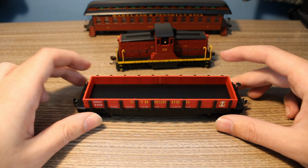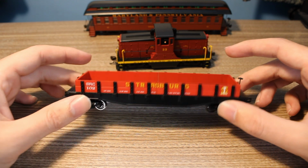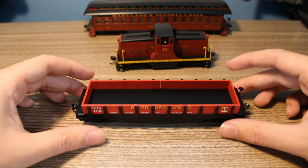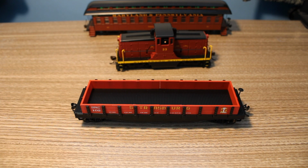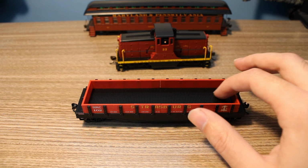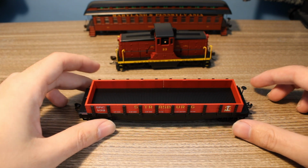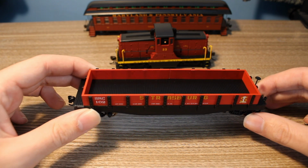So for Lionel to just do this of their own volition and make a gondola and do it in the Strasburg paint is really neat, and I'm kind of glad they did it, because I didn't even know about this car until I played a Roblox game called The Last Spike. So there's some more Strasburg knowledge for you. So for them to announce this just after I found out that this car existed in the first place, I think it's really cool. So if you just want a nice piece of Strasburg rolling stock for your HO layout so you can run some Strasburg trains, I would recommend this.